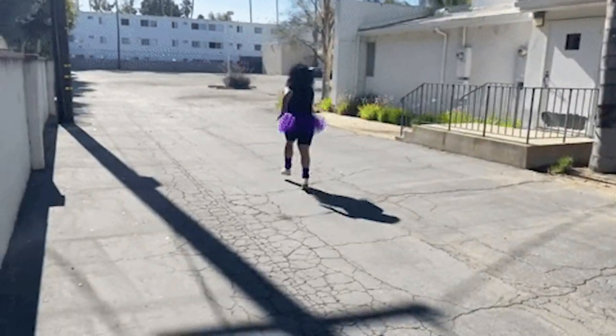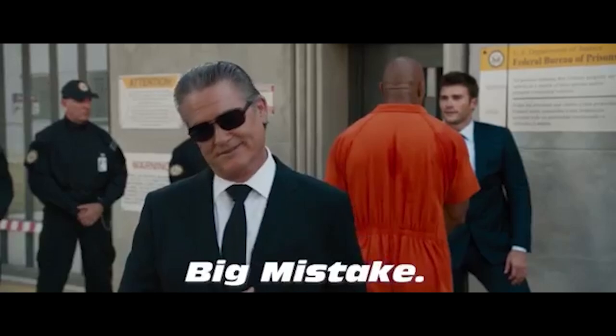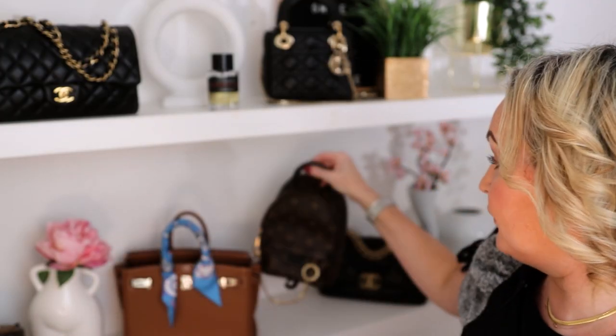It's all very fine, and we've all done this. You run into the shops and the lights are beautiful and the bag is displayed absolutely gorgeous and you get carried away in the whole setup. And then you realize when you bring it home that it just does not fit into my life. Oh God, what have I done? Big mistake.